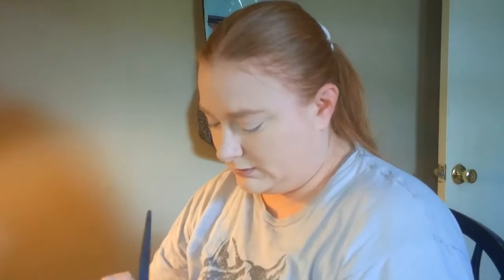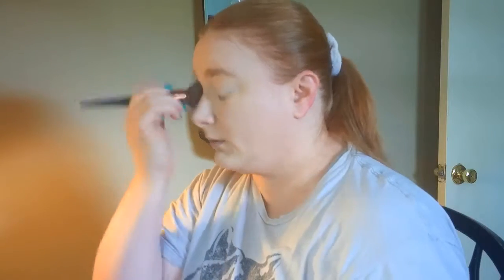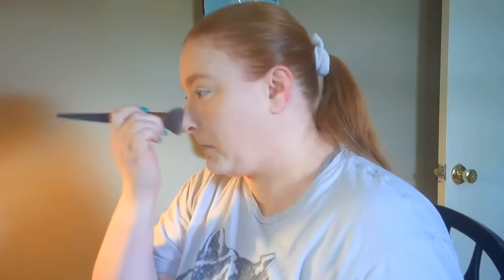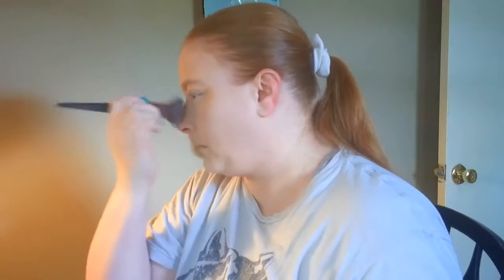Okay. So, that is on. We're going to go in with the Rimmel Stay Matte pressed powder, and as you can tell, we're all around the rim with that now. I'm just setting all the places that I put on concealer at first. Then trying to dig around this rim a little bit, get some of these other areas.